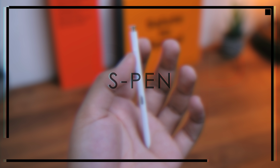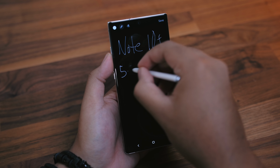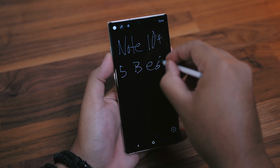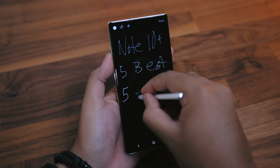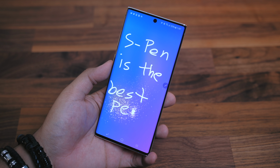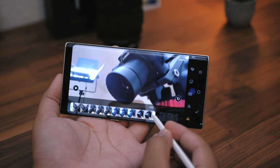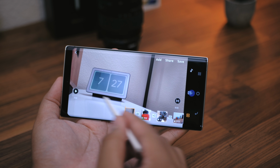Now, this wouldn't be a Note video without mentioning the S Pen, which of course is automatically one of the phone's best features. I'm sure by now we all know what the stylus is all about and what it's capable of doing, but it's so nice to have, and it opens up so many cool things that you can do. Things that other phones just don't have. It does have its gimmicks, that's for sure, but once you discover all the things that it can do, it shows that it can be a very useful companion to this phone.